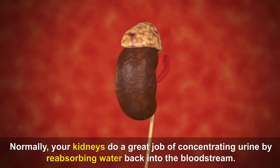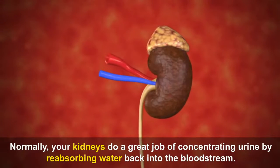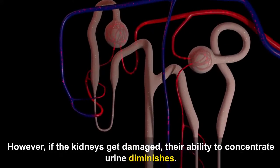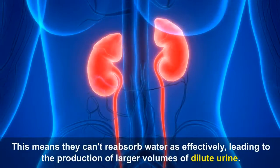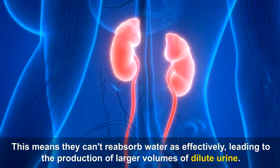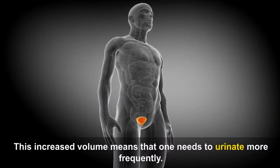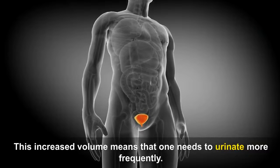Normally, your kidneys do a great job of concentrating urine by reabsorbing water back into the bloodstream. However, if the kidneys get damaged, their ability to concentrate urine diminishes. This means they can't reabsorb water as effectively, leading to the production of larger volumes of dilute urine. This increased volume means that one needs to urinate more frequently.